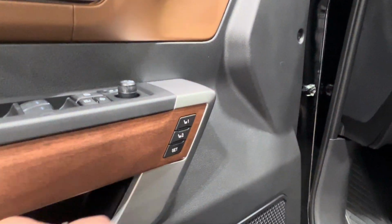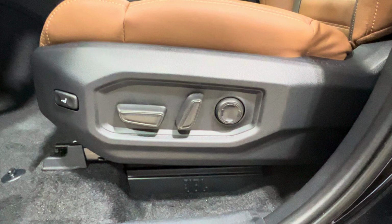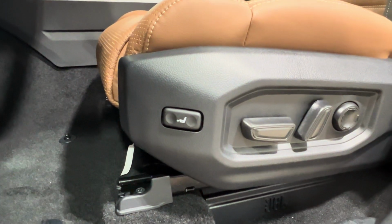Below that is memory seat settings, which of course means you have electronic seat adjustments: back, front, up, down, lumbar support, as well as underneath support all the way up front. Then you got your hood release latch on the bottom left-hand corner of your dash.